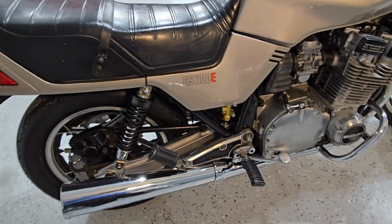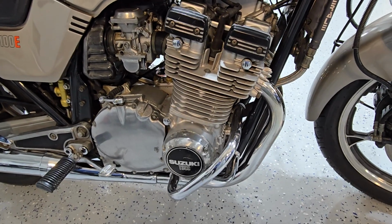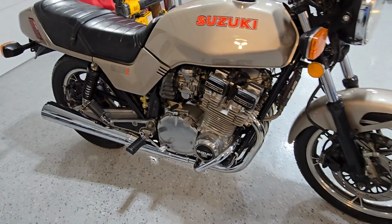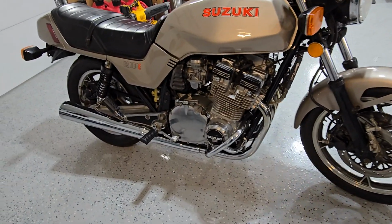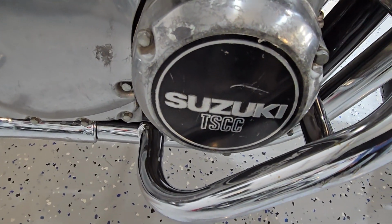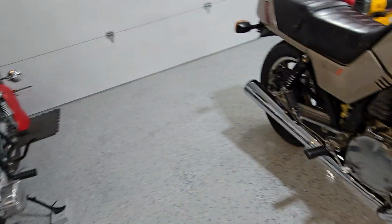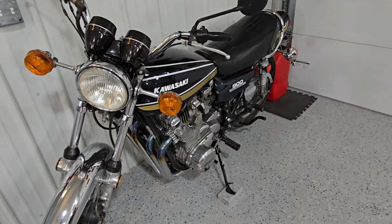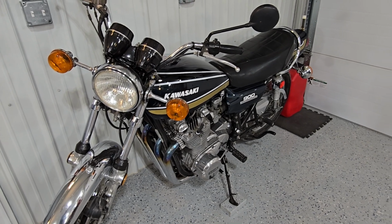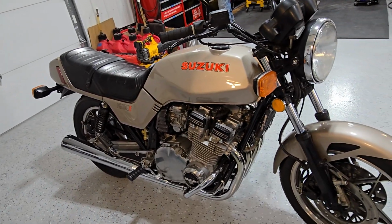When the GS 1100 came out, it really went to the top of the food chain, from drag strips to street racing, roll racing. It just was a real powerful bike with their 4-valve head and their twin swirl combustion chamber, TSCC. Up to that point, the Z1s, LTD 1000s, KZ 1000s were some pretty fast bikes, and when the GS came out, they just moved right up.